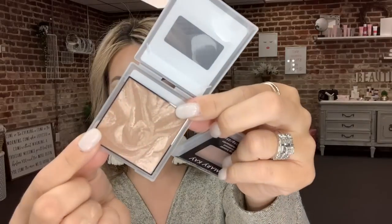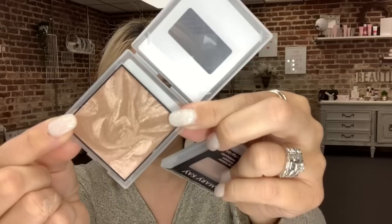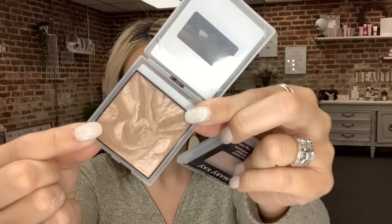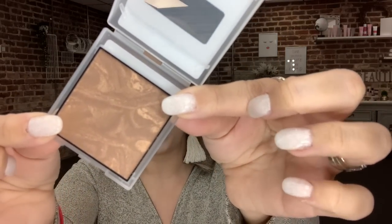So I'm going to show y'all these two bronzers. One is called Gilded Glow and one is called Copper Glow. Here's the packaging, and look at this right here. It is such a swirly, beautiful color. I'm obsessed with this. One of the things that girls love the most is a beautiful bronzer. There are two tones, obviously, for more ivory beige tones to beige to bronze tones, and I'm excited.